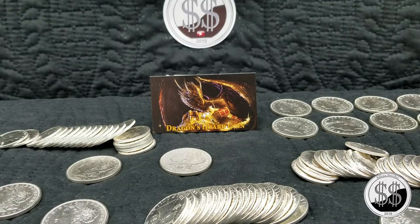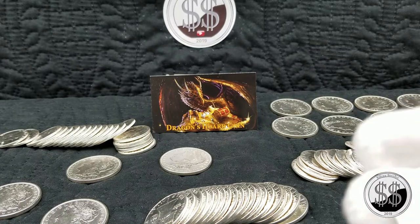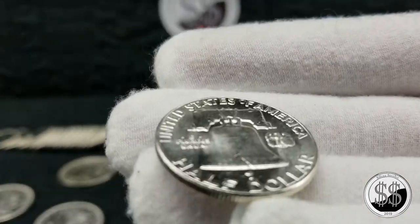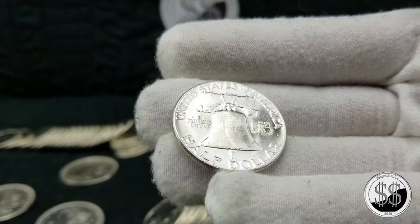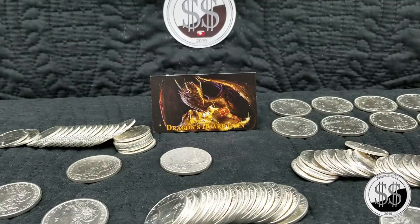A lot of them have full bell lines. But it's going to be hard to see. Yeah, back a little bit more. Fingers in the way. That's gorgeous. So anyway, we don't like to use the term junk silver, especially when it comes to looking like this.